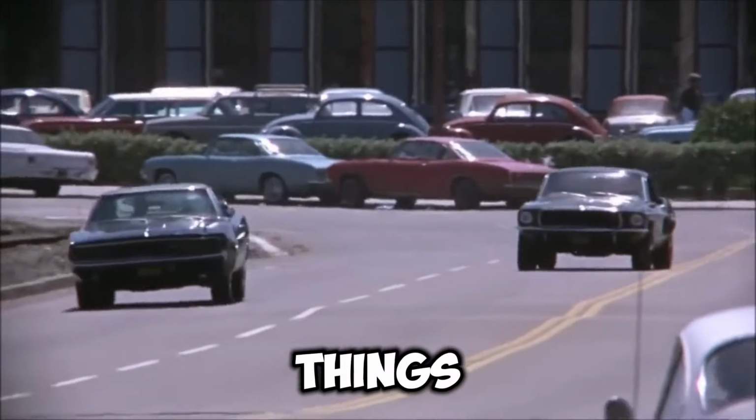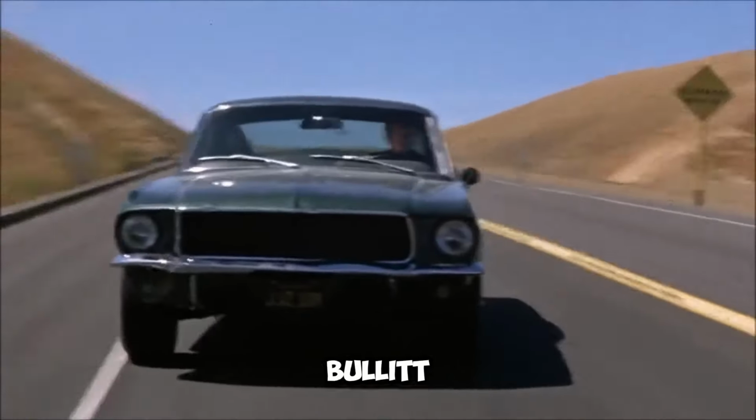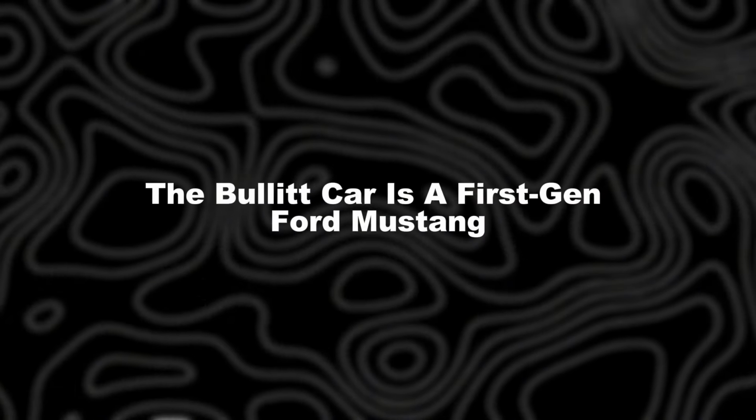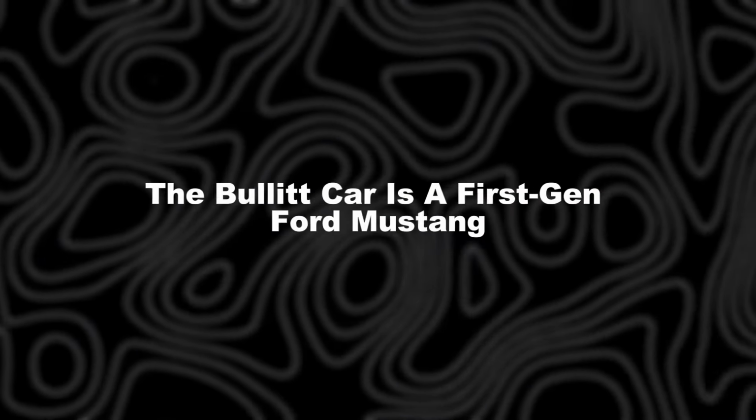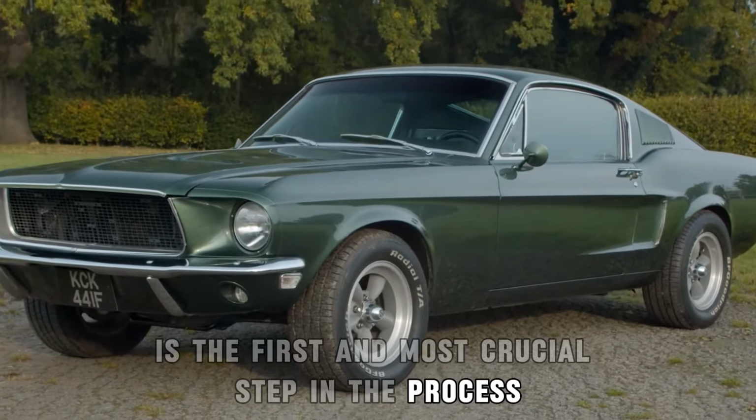Here are the 10 things everyone should know about the 1968 Ford Mustang GT Bullitt. Number 10. The Bullitt car is a first-gen Ford Mustang. Sorting out the Bullitt car is the first and most crucial step in the process.